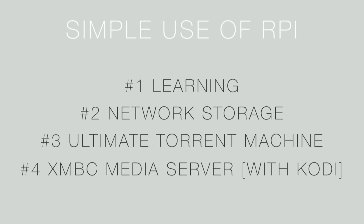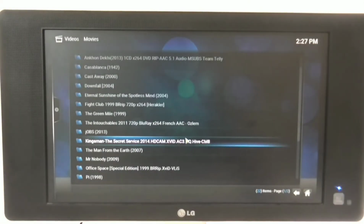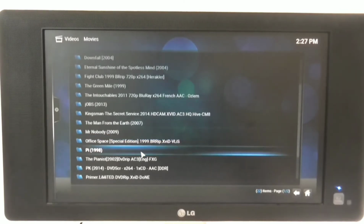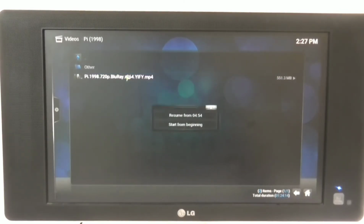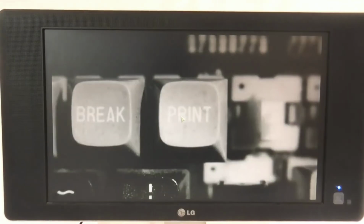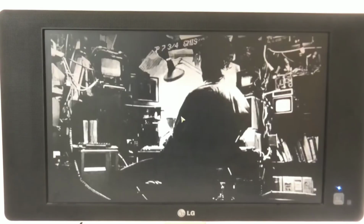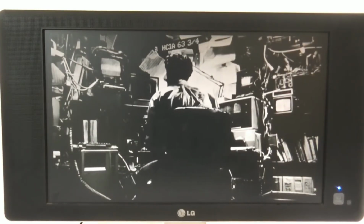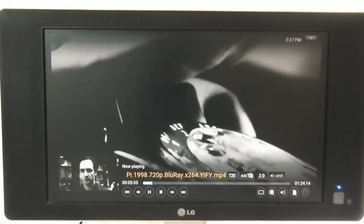Number 4. Home media server. Now I have a huge collection of movies, TV shows and pictures that I would like to watch from my computer, TV or Android anytime, anywhere. So simply install an XBMC server like Kodi on your Pi and then you can turn it into a portable media server. Now some of you may ask, why use a media server when I can stream all this content directly by sharing my hard drive from the network?